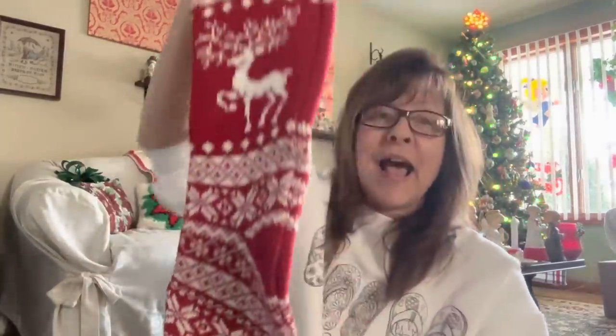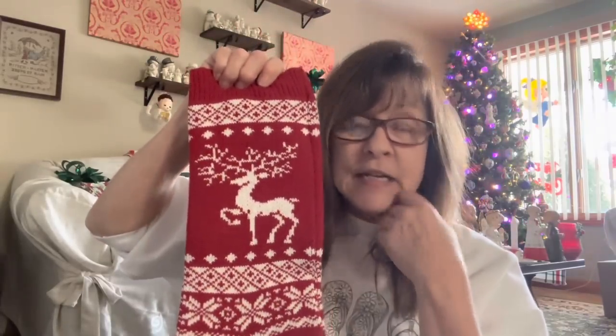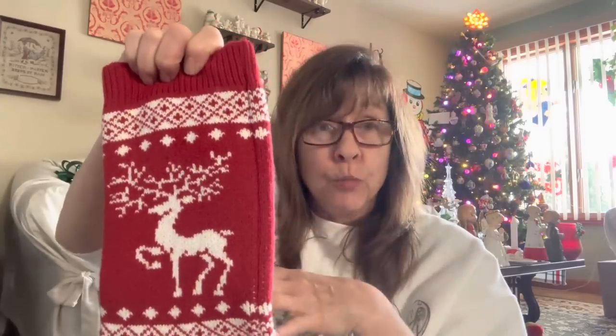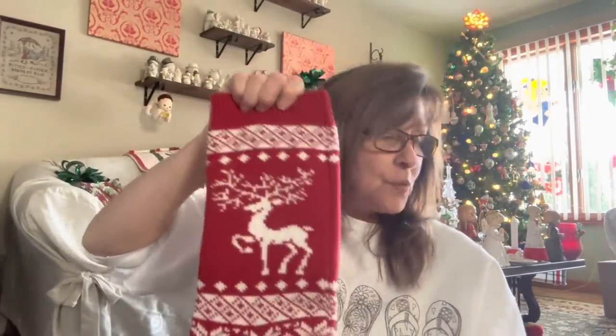I also got this Christmas stocking that I am going to use for crafting. So that's why I picked it up, because I could get a lot more out of one of these than I can out of a pair of socks if I want to make the sock snowmen or the sock gnomes. These are much better. So that's why I bought that.